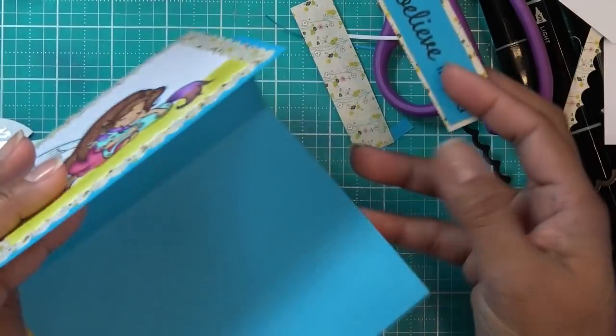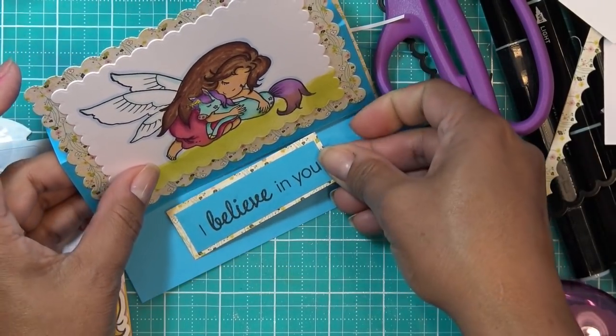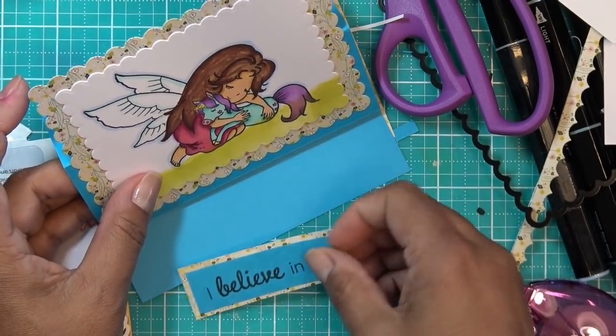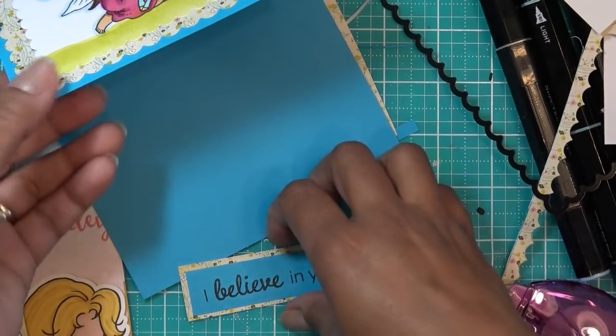And I'm going to use some dimensional adhesives to stick this down right in here to pop it up a little bit. And that's it, guys. So hopefully you like the kind of tutorial. Like I said, I'm not the best colorist in the world. I do know a little bit about coloring. I should do it more often since I have all these markers.